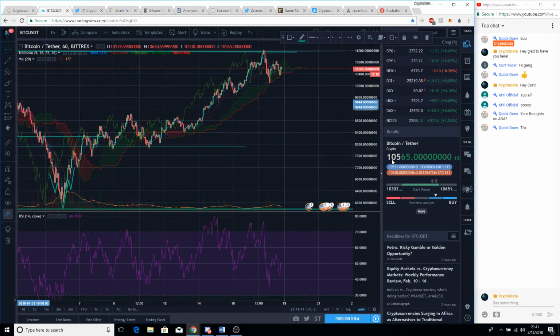Right now it's about $10,565. Again, this RSI is looking really good. That's where I like to see it. It's usually when it's up here in the overbought territory that we have little retracements. So it's good to see it's consolidated.